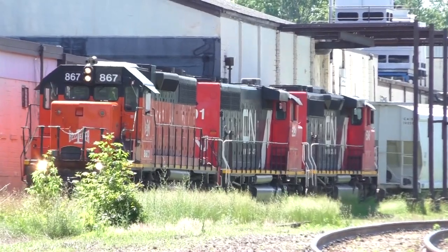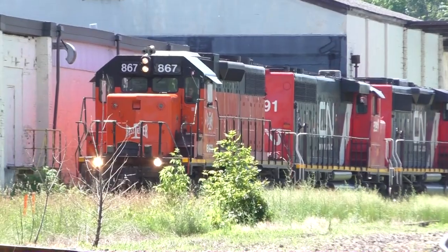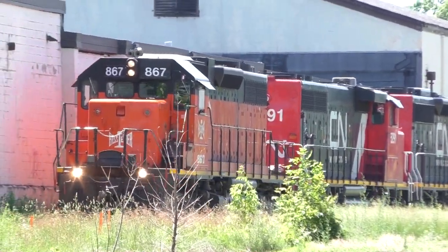With the covered hopper cars in place, 867 can now pull out of the overgrown spur and prepare for its return trip south to Greenville, Pennsylvania.